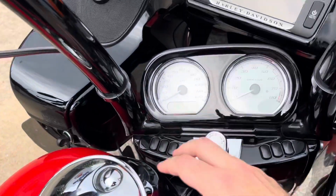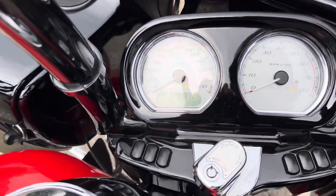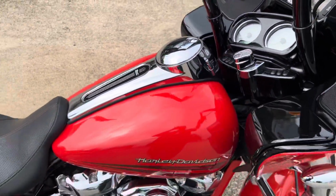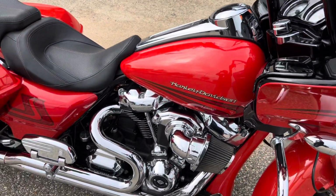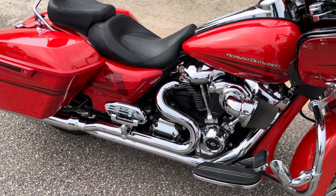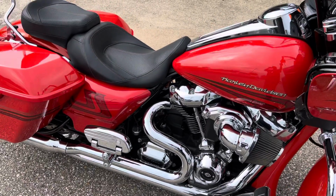This is a beast of a bike. And only 16,700 miles. Really good running bike.